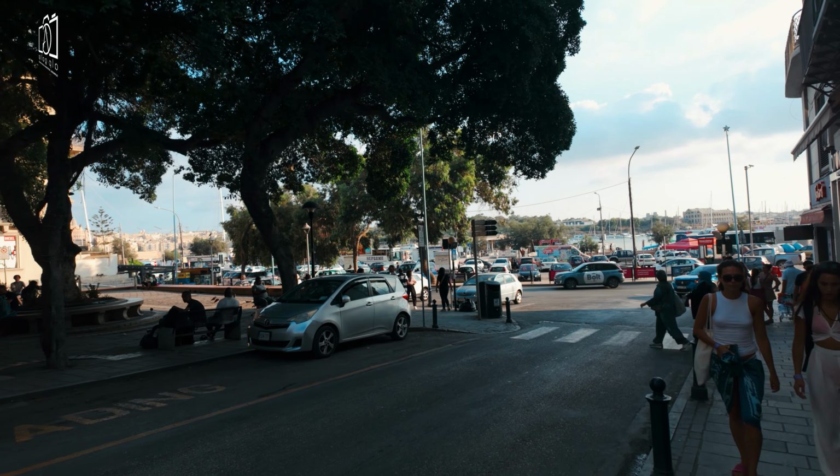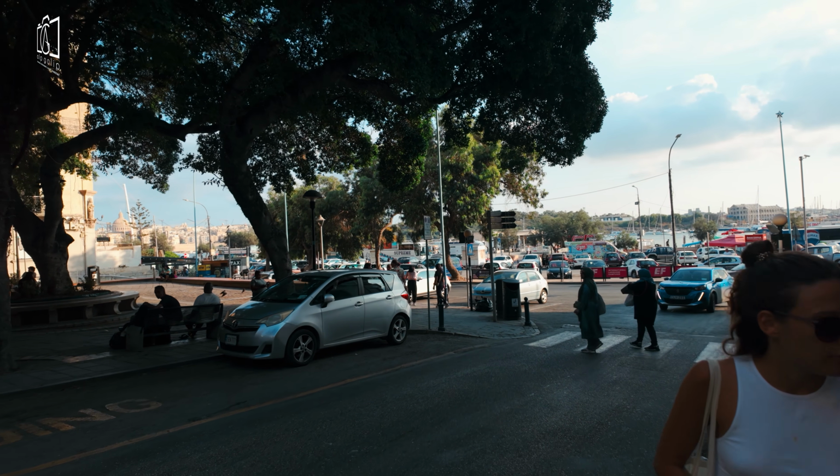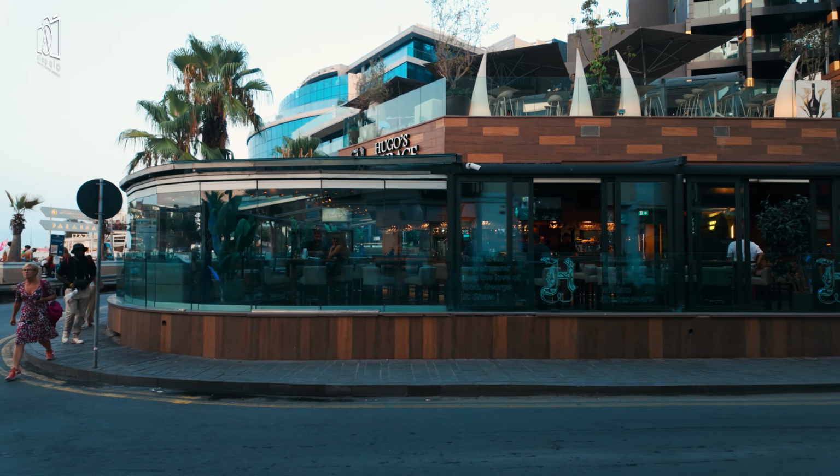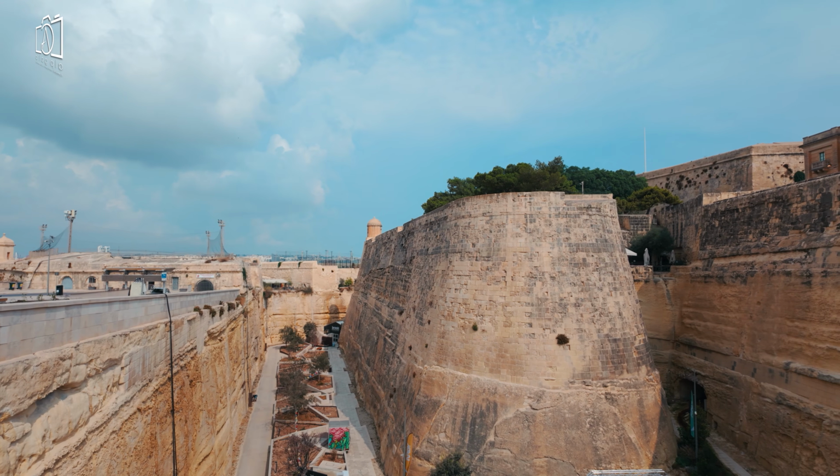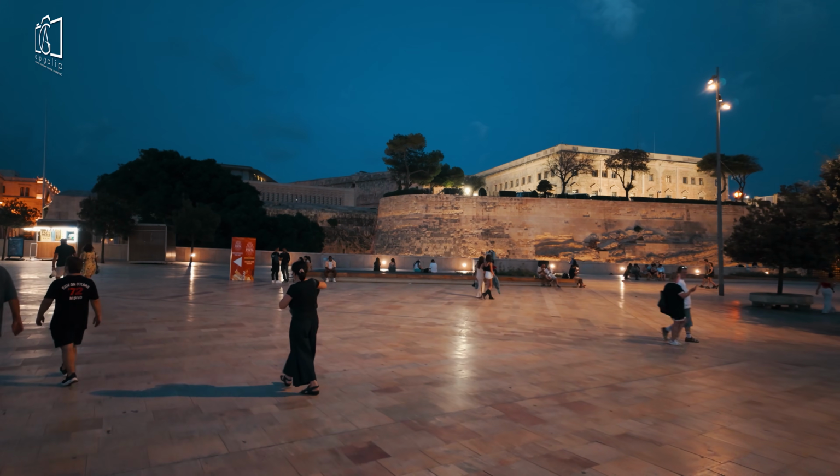Longer stays gave me the chance to take day trips, try adventure sports, and immerse myself in the local culture. No matter the duration, Malta's compact size made it easy to explore without feeling rushed.